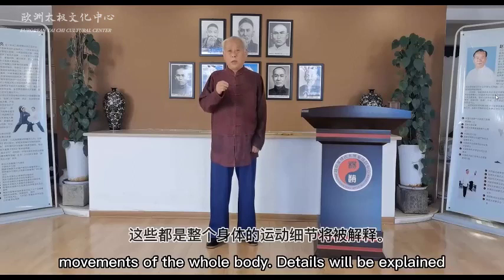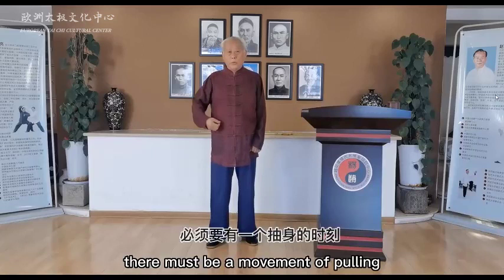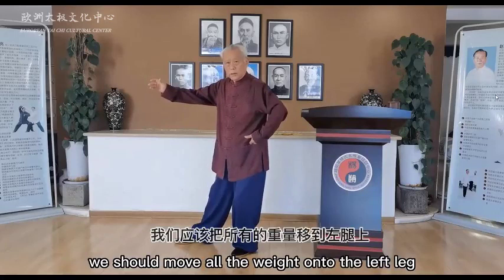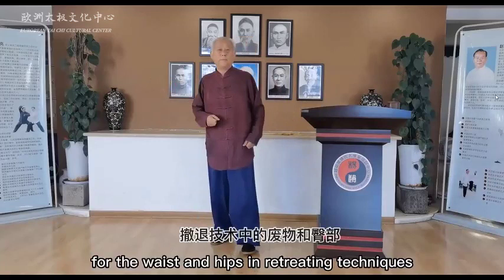Details will be explained in the next session. Here, I mainly mention the process of stepping back. With the moving back of the weight, there must be a movement of pulling back the right loin in order to raise the front leg. In turn, when the front leg is ready to rise up, we should move all the weight onto the left leg. At the same time, we draw back the left loin and then pull up the right leg. This is the important point for the waist and hips in retreating techniques.